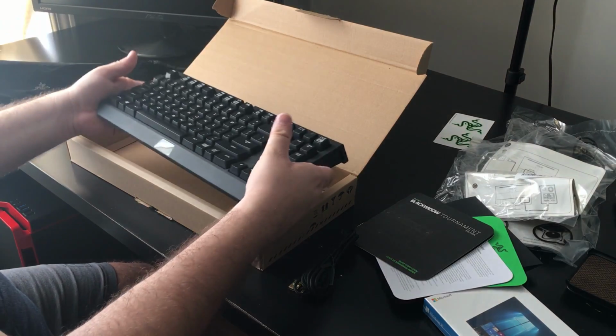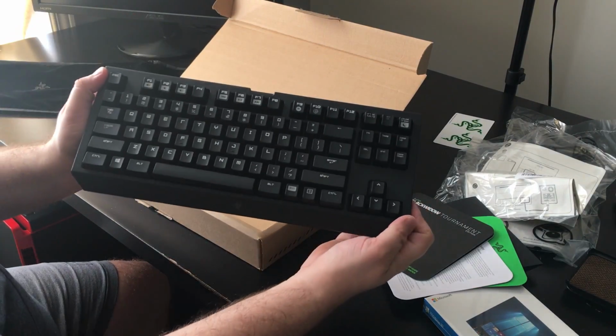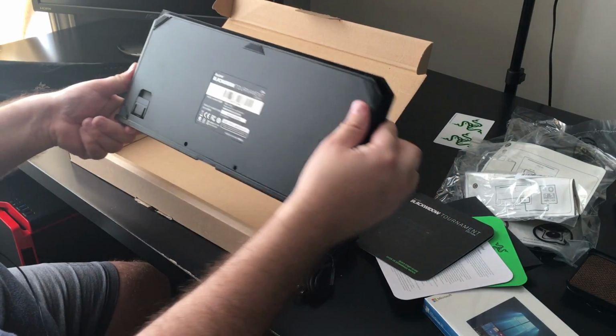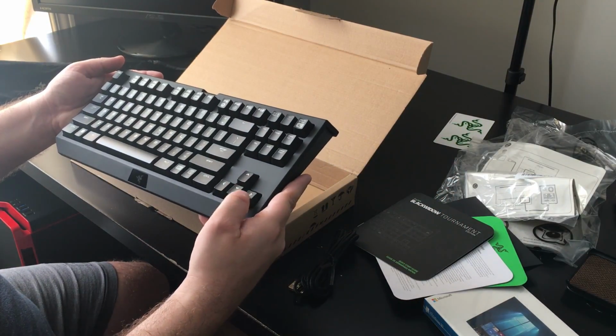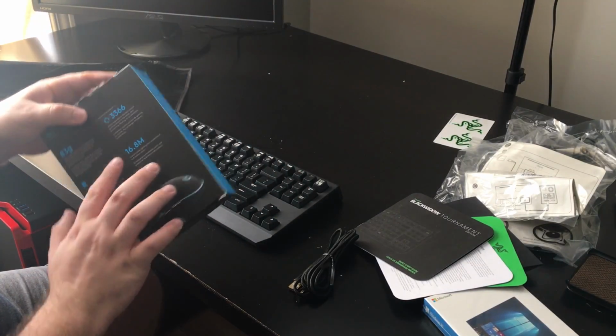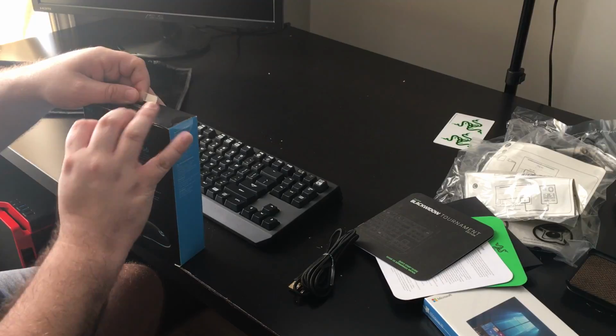Okay. So this is the keyboard that I will be using. Black Widow. I'll hook those all up off camera so I'm not boring you guys, and all you guys just hear me grunting galore.